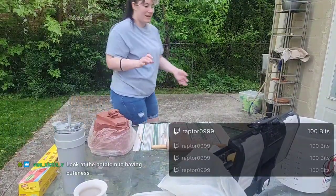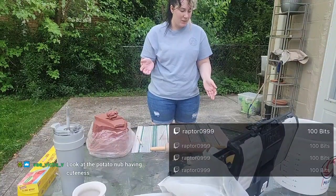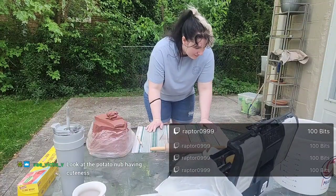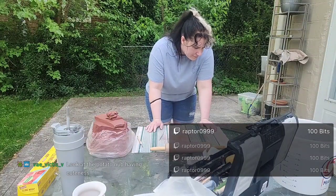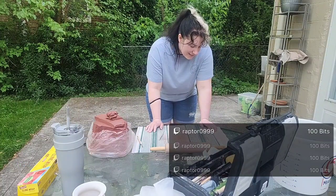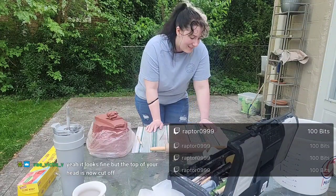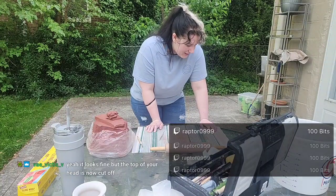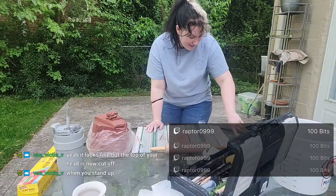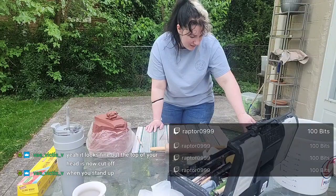Can you still see me, or is my head cut off this way? Does that quality look better? Or no? That's the thing, it's so clean for being just the phone and audio is nice. Yeah, I don't even have any other audio. That's literally my phone's audio mic. I got the 23 Ultra and it does not look as good as this. Really? What? The lawn potato! Look at the potato nub having cuteness. Yeah, looks fine, but the top of your head is now cut off when you stand up.